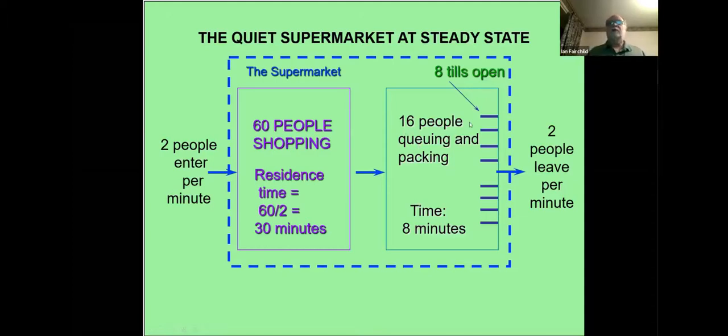So there's a 1 in front policy at this supermarket, 16 people queuing and packing, and 2 people are leaving the tills every minute. So they're spending 8 minutes at the till in this particular supermarket. Everything is ordered, and we can work out these residence times for shopping and a residence time for queuing and packing. So we've got 2 different, what we call reservoirs. If you think of CO2, this reservoir could be the atmosphere and this reservoir could be the oceans, for example. It's just an analogy.